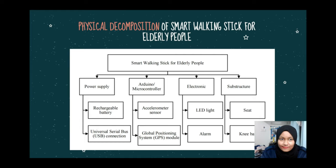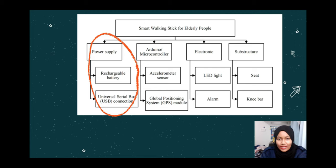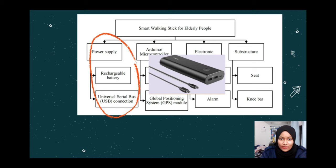First, the power supply subsystem has a rechargeable battery and universal serial bus USB connection. In this project, we use a power bank as the rechargeable battery to supply power to the smart walking stick system. Then, USB is provided to carry power as well as a signal to recharge the battery.